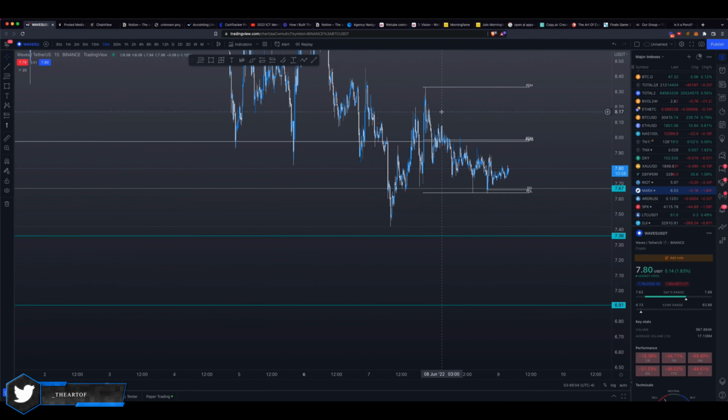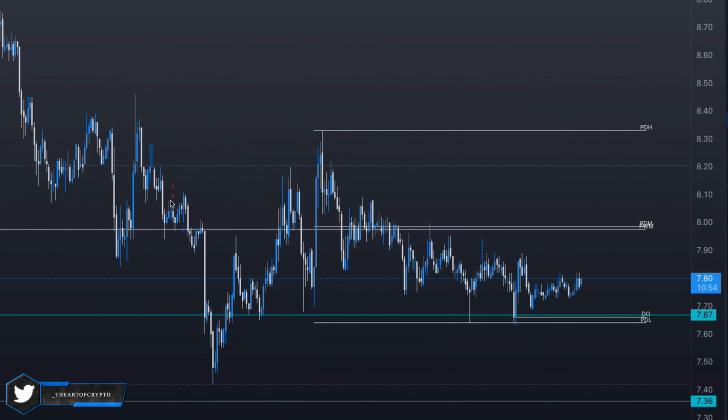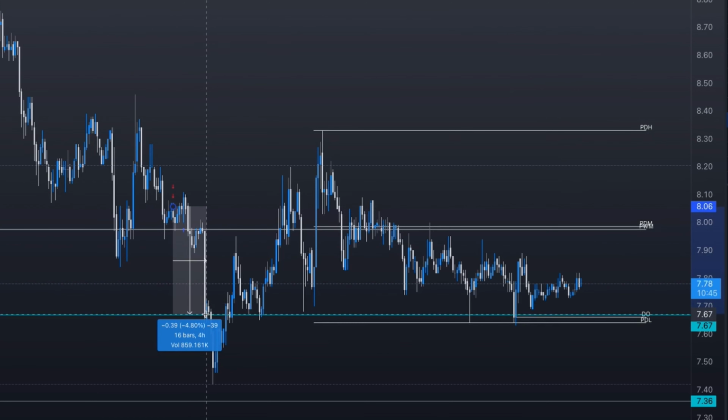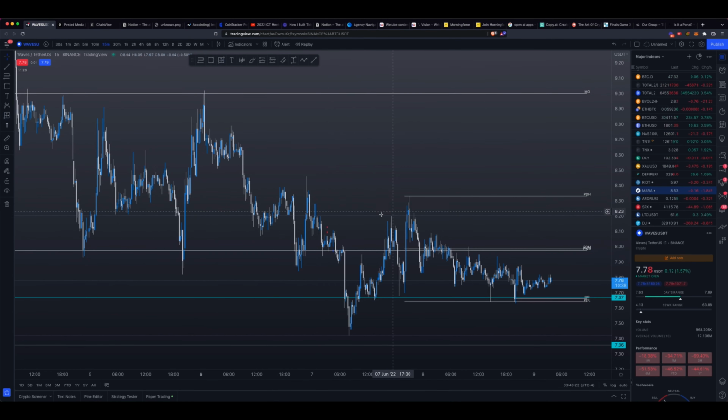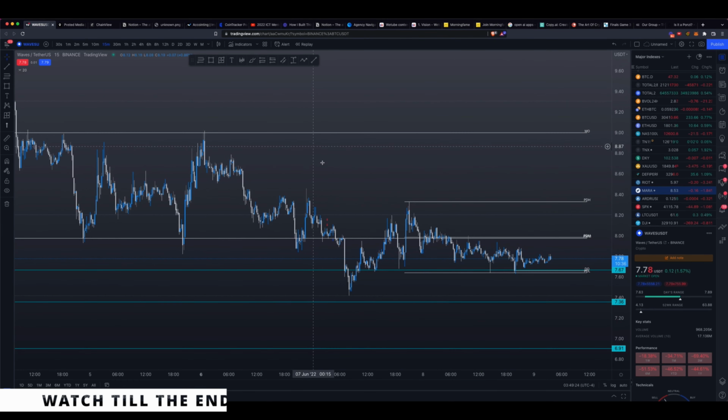How was I able to predict that price would drop from here, just take a drop down to 7.67 pretty much instantly? From the time that I opened this trade until it hit the target was about 4 hours, and it was about a 5% drop. Now, if you want to figure out how I exactly predicted this, you're going to want to stick around to the end of this video.